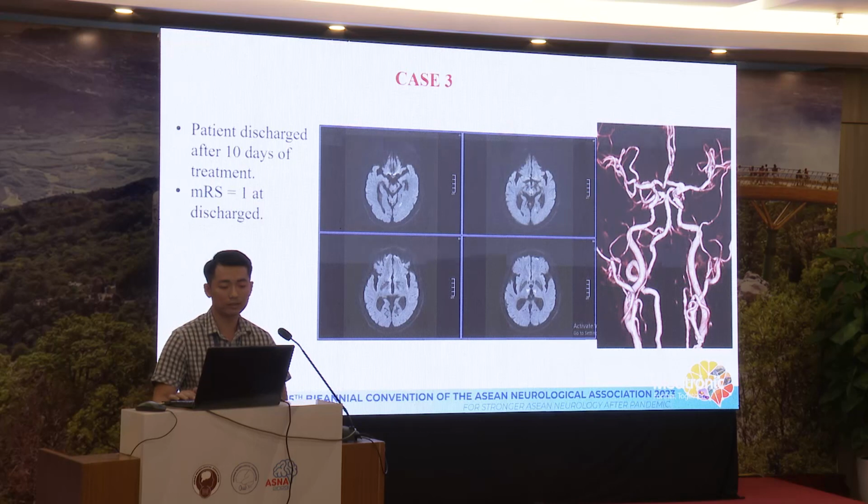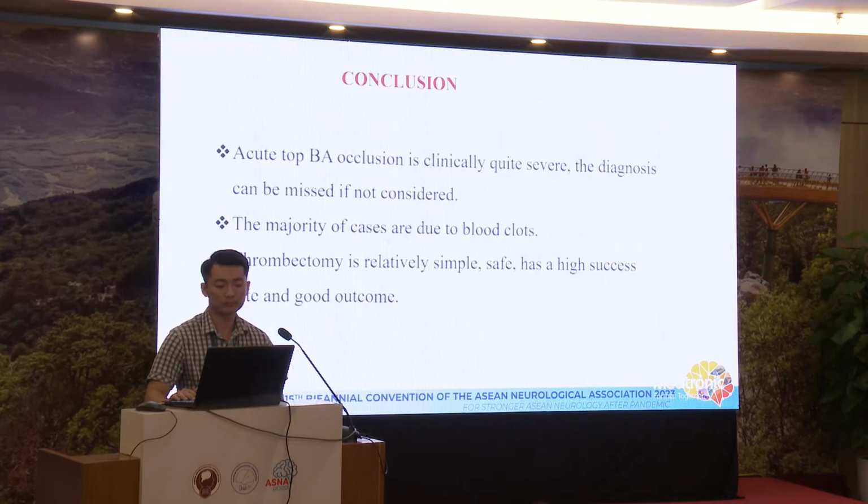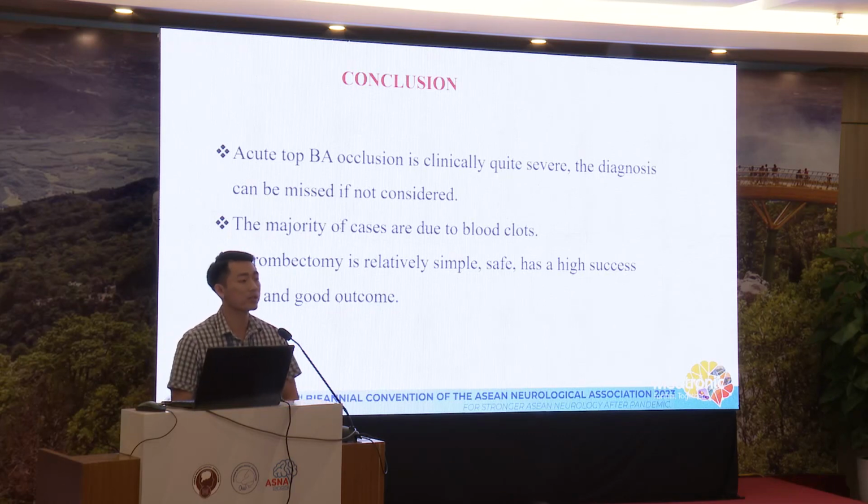And the patient recovered after 10 days of treatment with a modified Rankin scale score of 1. So acute top of basilar artery occlusion is clinically quite severe. The patient will have a good outcome if you recognize, diagnose, and intervene immediately. And thrombectomy is a simple, safe, and highly successful technique. Thank you.